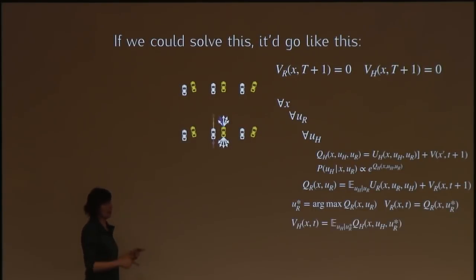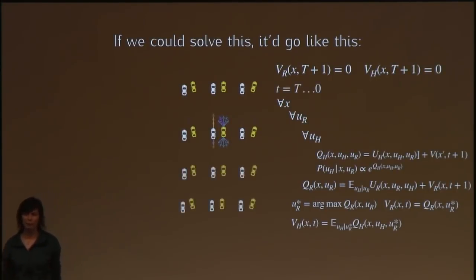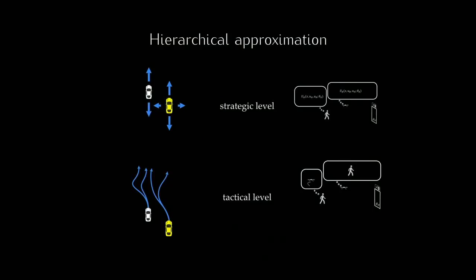And then that updates the human's value function. And then we do this for all states, and we propagate this all back in time. But I can't do this for real robots, right? Not in continuous state and action spaces. This is a no-go. And so one thing that we've been experimenting with is this hierarchical decomposition.